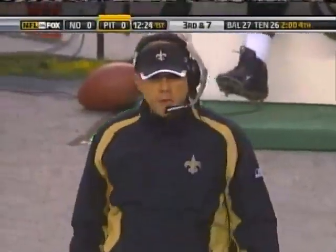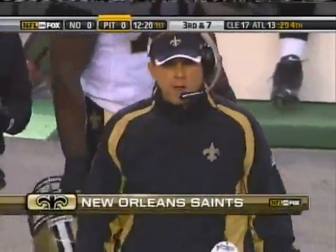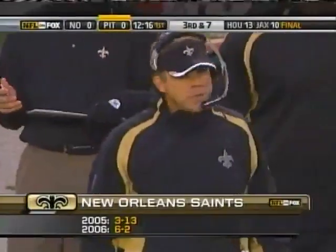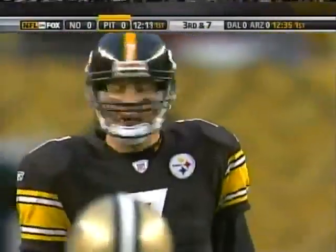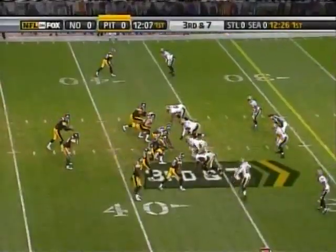Well, and I think people recognize that even though they come into this game with a 2-6 record, it's still the same cast of players that won the Super Bowl a year ago. This is a very talented group with a lot of weapons, and it's just a matter of them not beating themselves, and something they've been unable to avoid throughout this season.